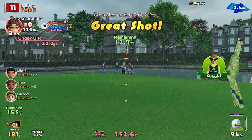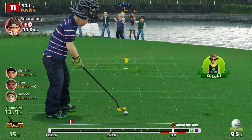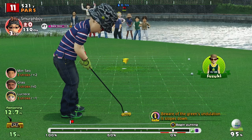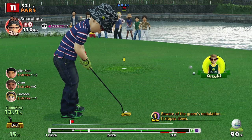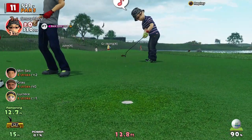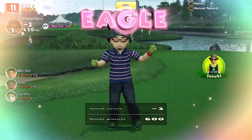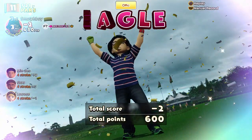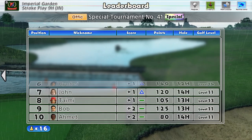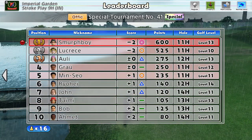Amazing. Nice. Oh, again, under-read how much I needed. Right, this is right edge, isn't it? This is right edge and just a little bit short. Middle of the hole. I'll take the eagle. Thank you very much. It's a joint top two under.